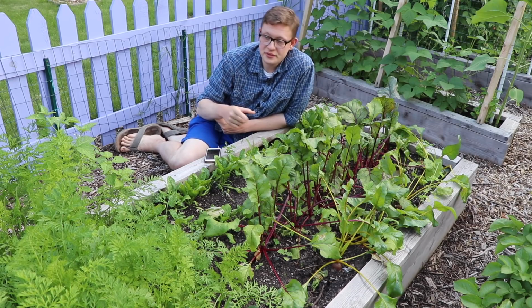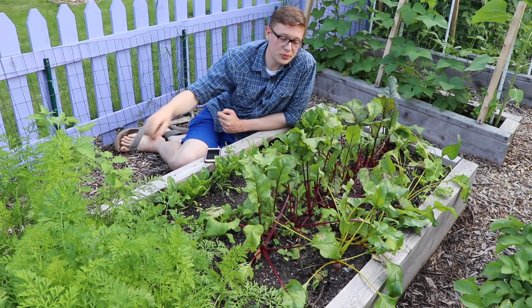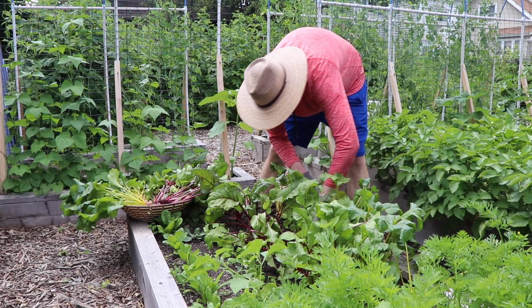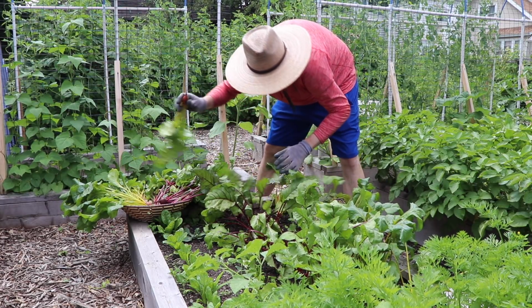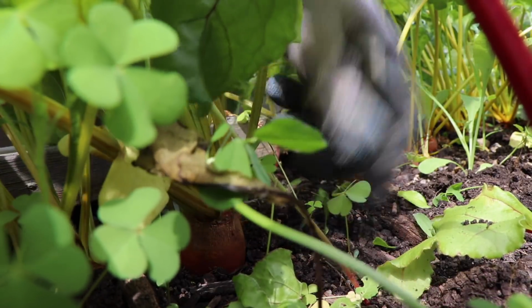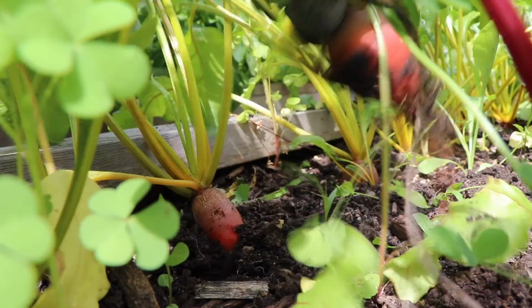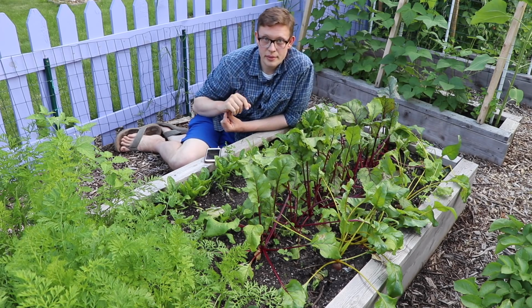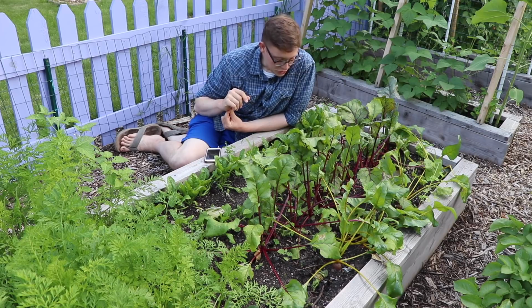I spent a decent amount of time in this bed last week. I was doing some weeding, and I also thinned out the beets. I harvested every other beet, and I processed them. So I got the actual beets themselves. They are being stored in the refrigerator, exact same way that I stored my radishes. And then the beet leaves, I also chopped those off. We're gonna make some beet leaf hummus this week, and that should be delicious.